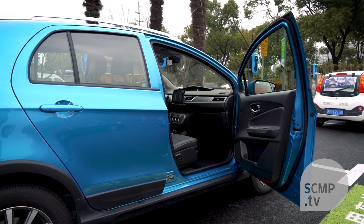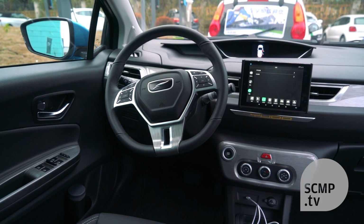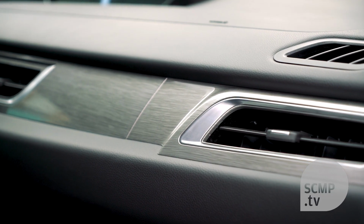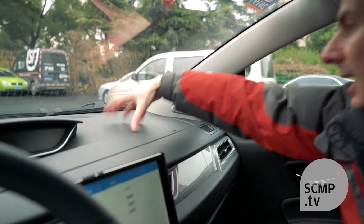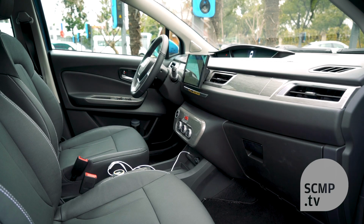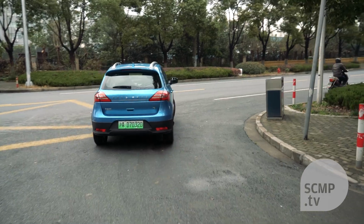What we have here anyway is a quite basic interior, but what can you expect really for the price? The materials here are actually quite soft touch, which is good for the price point, although on the sides and further on the dashboard they are quite hard plastics, but that can be expected really for this kind of price range.